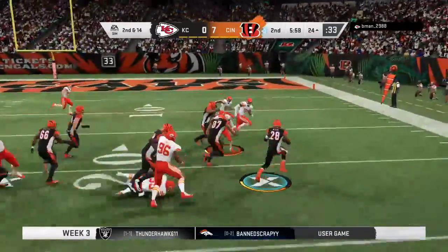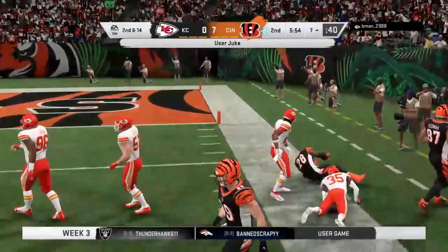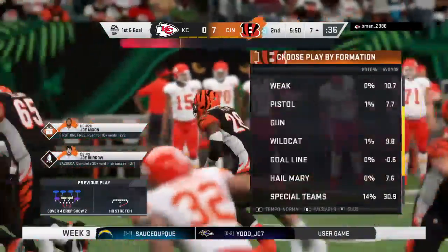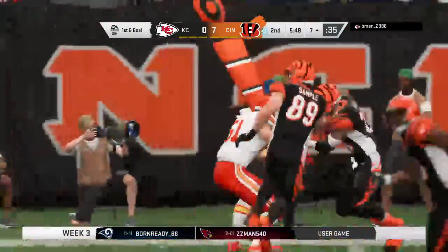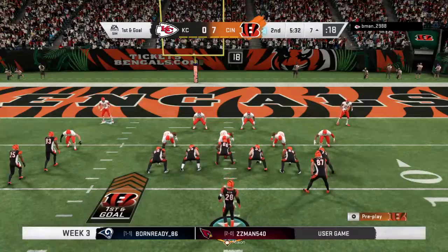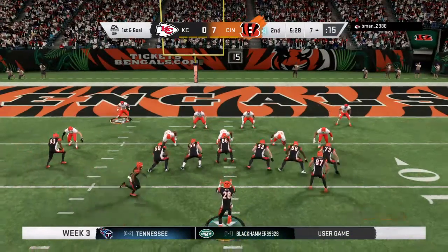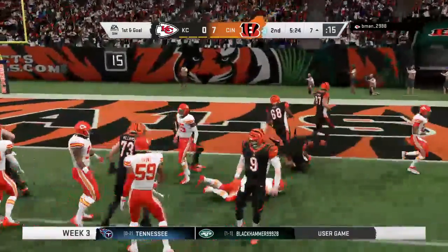Now it's Mixon running right. And brought down, but not before they get it inside the 10 to the 7. Now they'll have it 1st and goal following that gain of 17. At this stage of the game, the run-pass numbers are a little bit out of whack because most of their yardage has come through the air. But in a sense, that just sets things up for big runs like that because the defense might be a little bit off balance.